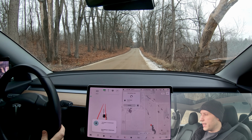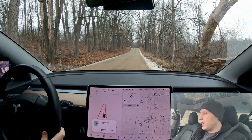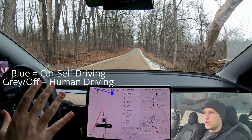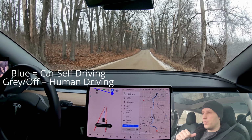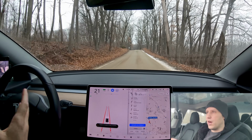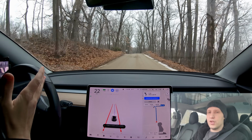So it took a minute there to get it. Sometimes it's a little slower than others. So it does that, and now that the directions are in, or about to be, I can just double click the stalk there to put it into autopilot. So now the car is driving itself. Of course, I'm still in control, but the car is making all maneuvers at this point, and it just kind of goes and takes off.